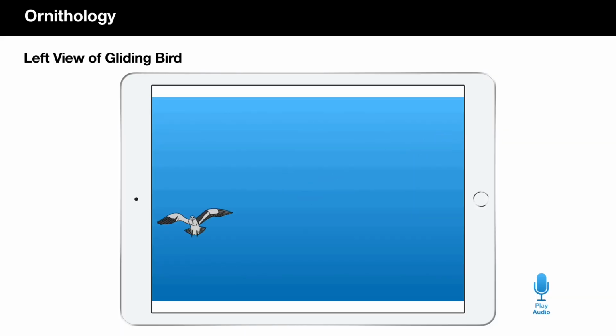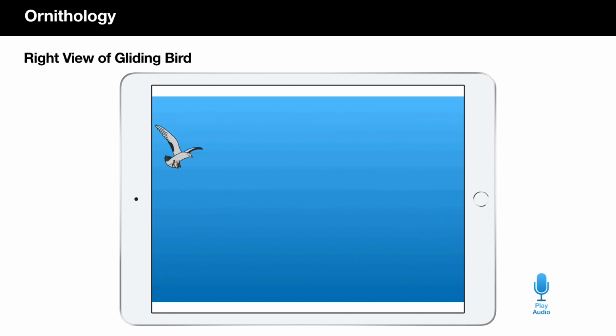In gliding flight, a bird's wings deflect air downward, causing a lift force that holds the bird up in the air. By tilting forward and going into a slight dive, the bird can maintain forward speed.